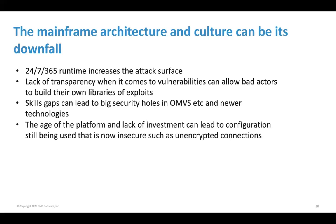The age of the platform and lack of investment can lead to configuration that was once okay and acceptable, but now is not. A key one I go back to that's very easy to digest is plain text connections. Anywhere else in the enterprise, that is completely unacceptable. When you tell a mainframe sysprog we want to make this connection secure, the first thing they're going to say is, well, it might break something. When that workload is your key application or your business process, there isn't much appetite to secure that, and it just goes on a risk register. Well, that risk register may go out the window if your organisation is completely upside down.